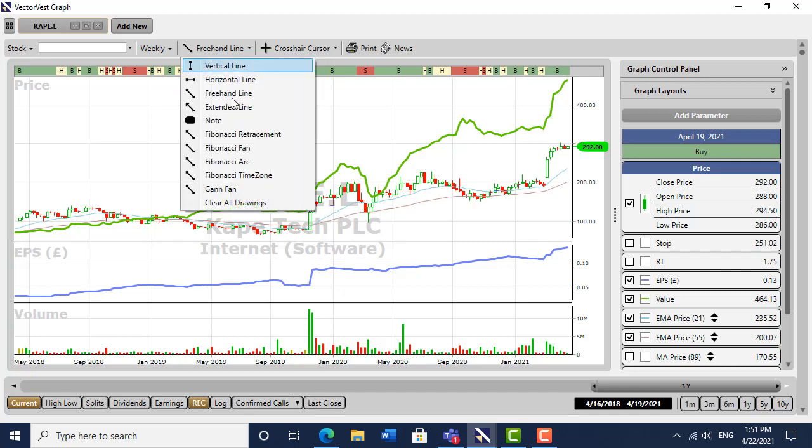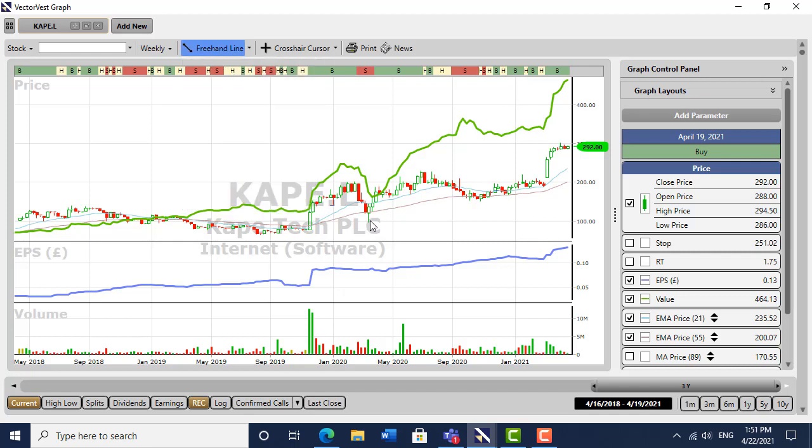My technical background, sometimes it's a help, sometimes it's a hindrance. But I can see some form of triangle here, and that distance should be repeated. I find it very difficult to buy in after it breaks like this. If you do buy into it now, by all means, it can keep going, and I hope it does. But your stop loss needs to be well out of the traffic, and the VectorVest stop loss is down to about 250. So you need quite a big stop loss to keep yourself in that.